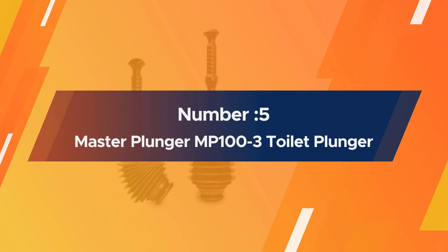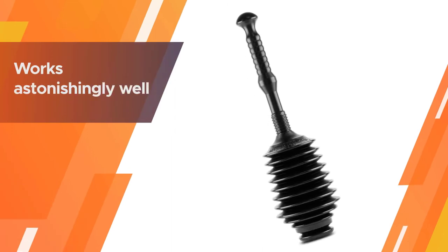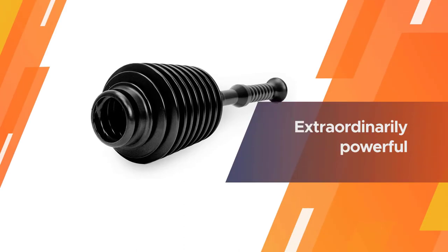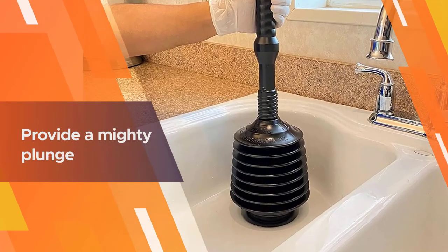Number 5. Master Plunger MP103 Toilet Plunger. This master purpose plunger is used for various drains. If you wish to have an unclogger you can use for the sink and faucet drain along with the toilet, this is the perfect product for you. It works astonishingly well for all types of drains.